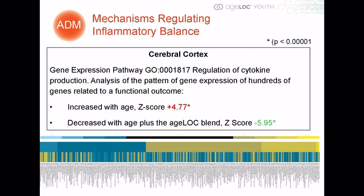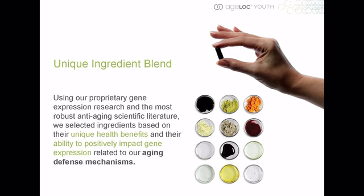The final point that I want to leave you with today is that we have created a proprietary blend of ingredients based on our unique gene expression science and the most robust anti-aging scientific literature. So we selected these ingredients based on their unique health benefits and their ability to positively modulate gene expression related to these aging defense mechanisms. So we developed this formula based on our scientific findings and those scientific findings from the literature.